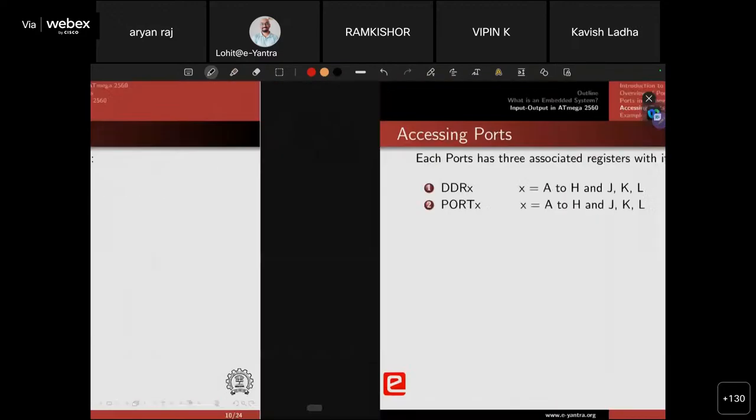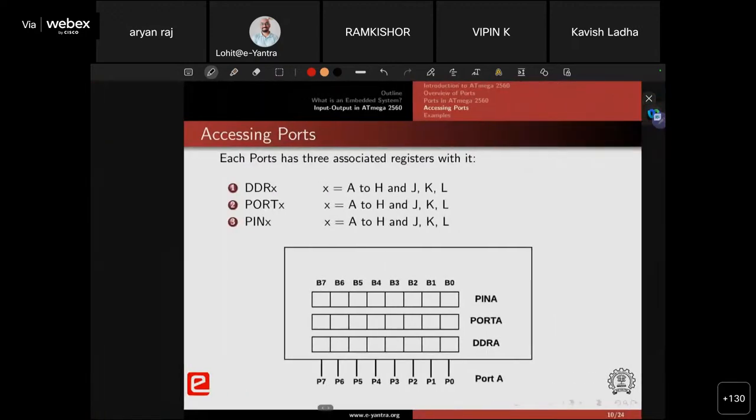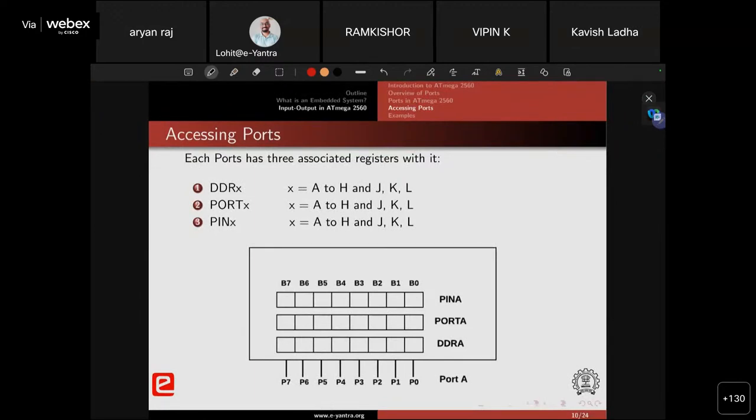Okay, so as we saw, there are a total of 11 ports, ten 8-bit ports and one 6-bit port. Each port, be it port A, B, C and so on, is associated with three different registers. Which are those three registers, what is their purpose and how to use them in programming, we'll be seeing in upcoming slides. This is just a diagrammatic representation. Consider port A. Since it is an 8-bit port, we have pins from P0 to P7. And each port is associated with three different registers: DDR, PORT and PIN.